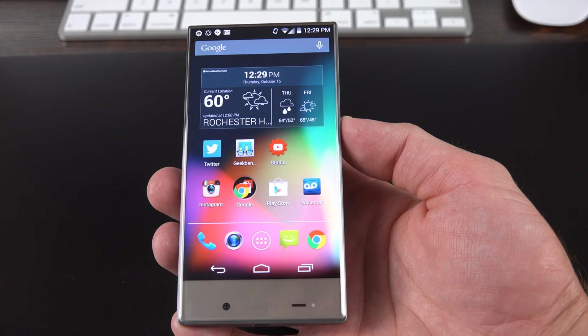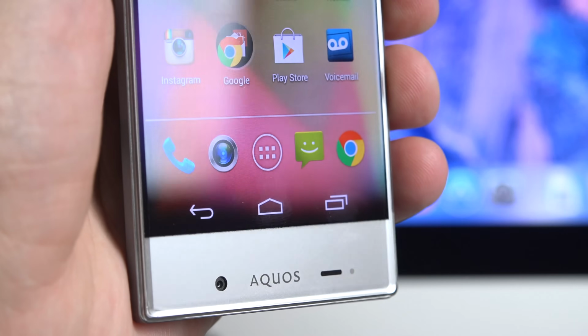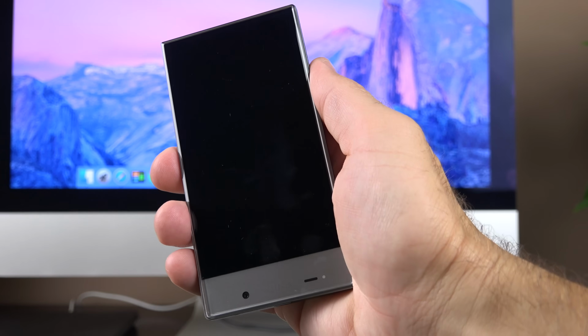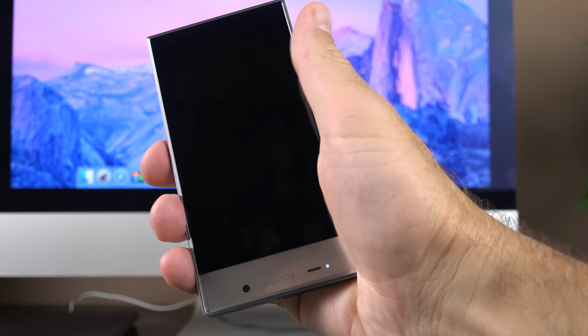So in the end, this phone is very interesting for a number of reasons, mostly for its design and its pricing. It's a pretty decent phone for its price, and it's definitely a standout design in a crowd of pretty forgettable prepaid options. So without a doubt, the Aquos, although not a high-end phone by any means, definitely provides an option for those looking for a budget smartphone.